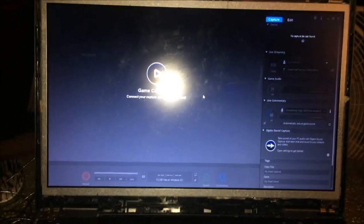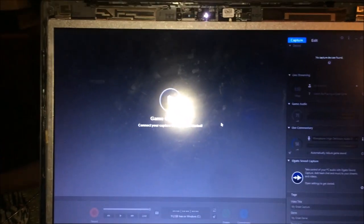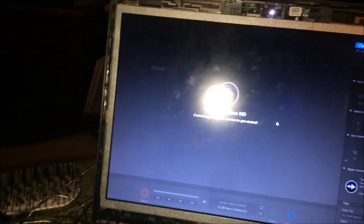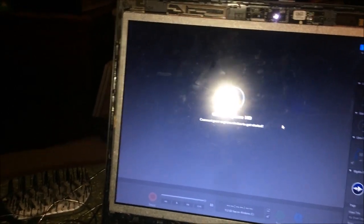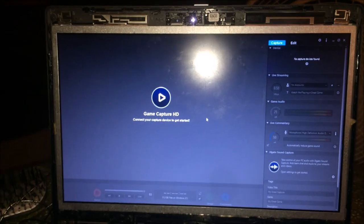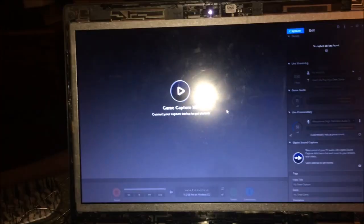Any editing I have to do, it's really minimal usually. Maybe just cutting a certain part out or just upscaling a video to 720 or 1080p. Just so it, I guess, looks better, hopefully. Or just doesn't get downscaled by YouTube, because they do that sometimes, lower resolutions. And that's really that. There's not much else to really go over.